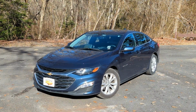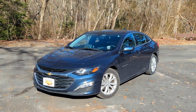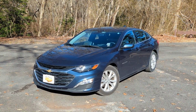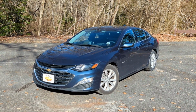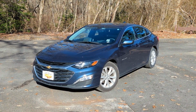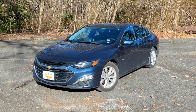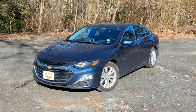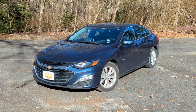And that's my review of the 2022 Chevy Malibu. Overall, it is a decent car. It gets good gas mileage. It has decent power, and it's pretty decently sized inside for somebody who's not 6'4". So if you're looking for something like that, I would definitely recommend it. And the price point really is not that bad either, knowing the car market the way things are right now too.